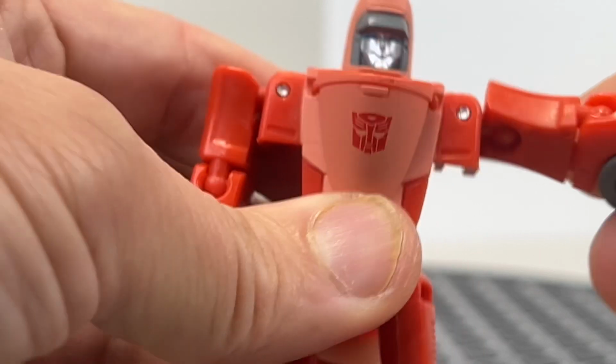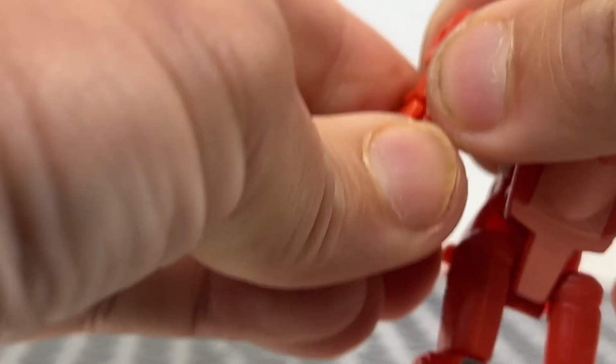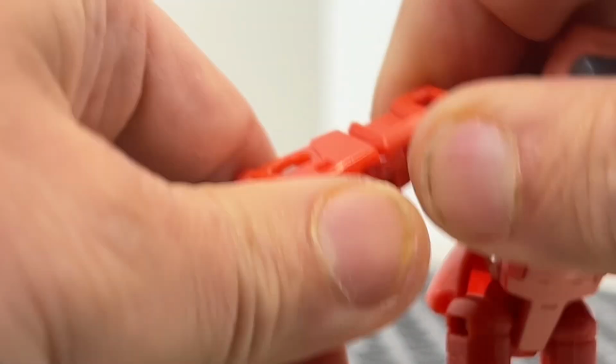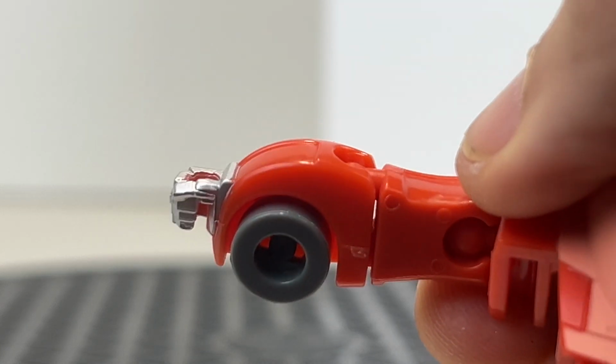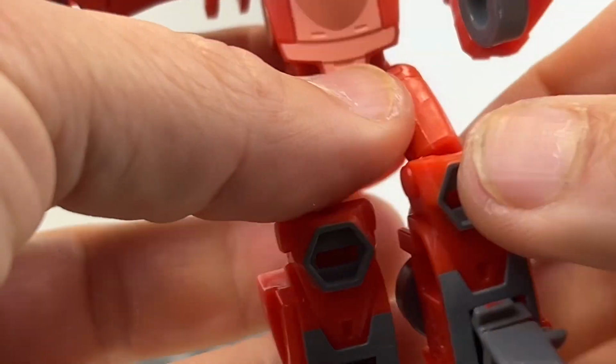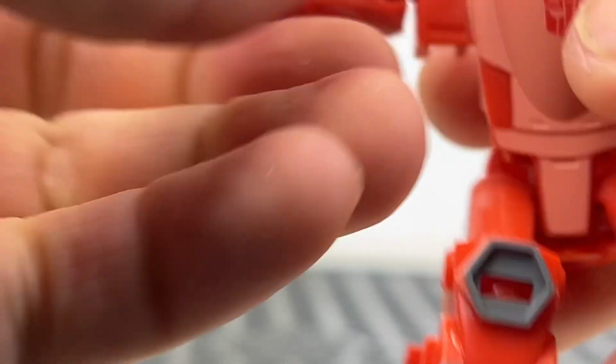Let's articulate a little bit. Arms do swivel out. There is some bending in the arms, so that's good. So we can definitely bend those. How come I can't bend this arm? It should bend. This looks like the arm should swivel here, but it seems to be a little bit on the stiff side. I don't really want to force it, but it should bend. These legs bend pretty easily, so you can get those moving. I really don't know why this arm is not bending, but I'm kind of scared to break it, so... Oh no, there it is. It was just locked in the joint.